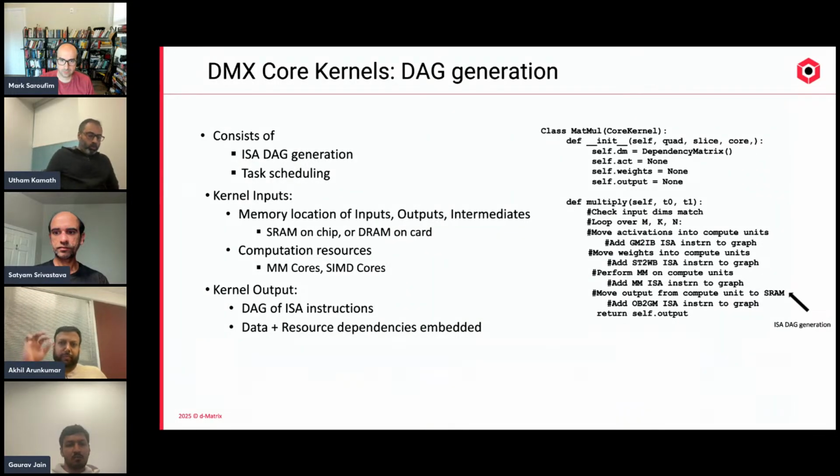All right, so a kernel, I mentioned it's a handwritten piece of code, typically in Python, that converts from an operation to a directed acyclic graph of ISA instructions. It essentially consists of two parts. One is the directed acyclic graph generation, and the second part after that is what we call task scheduling. The code on the right-hand side shows a typical, what we call a core kernel.